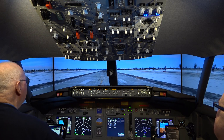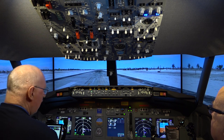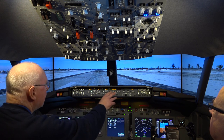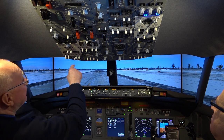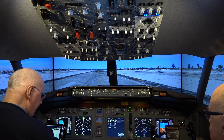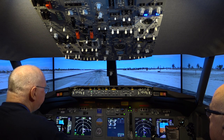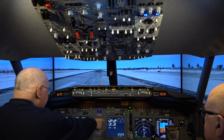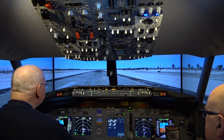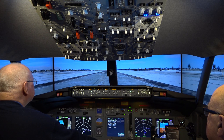Lining up, put the tow brakes on, last check, instrument check, check lights, check, good, everything is good. Start the clock, advance power to N1, we're watching the gauges line up, push the toga button, and we're ready to go.